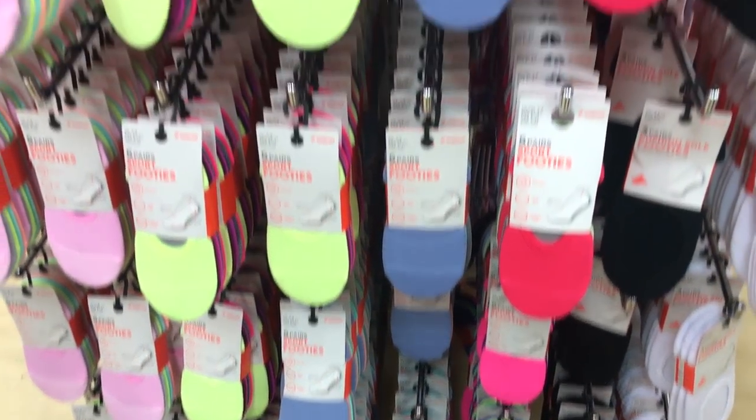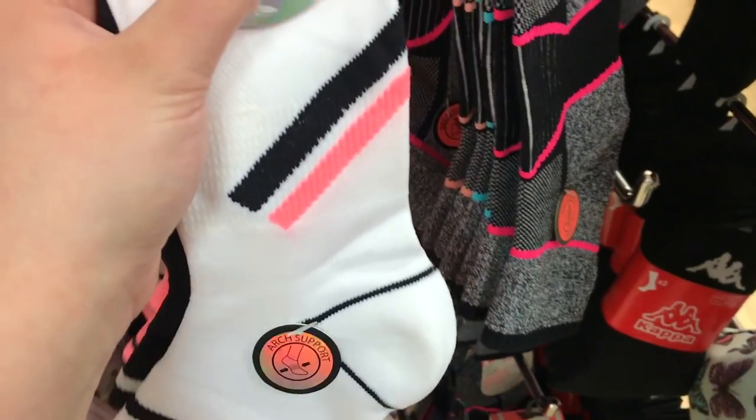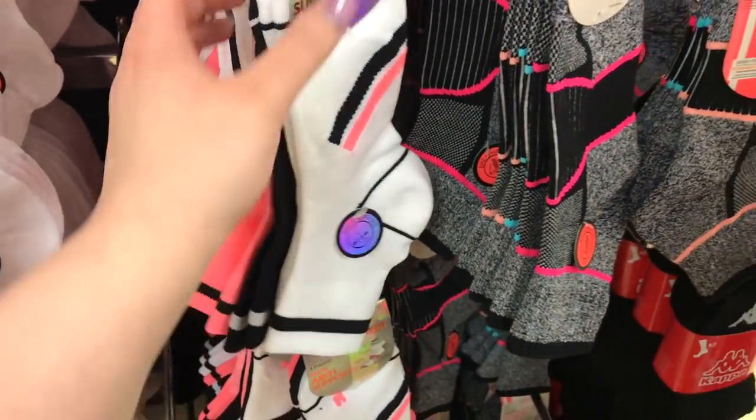They're a bit bright, aren't they? So I wonder if they're like compression socks. You know, because they're sport. Whether they'd be the same thing. It says there. Comfort, arch support, yeah. Ventilation mesh. Cushioned heel and toe. Yeah. Here we go then.